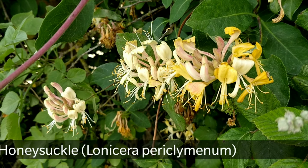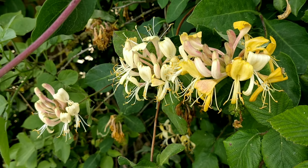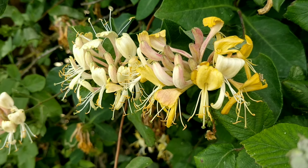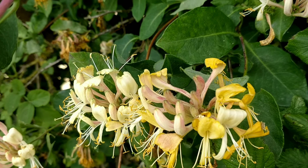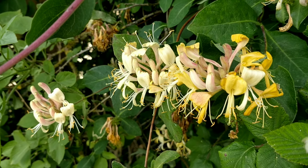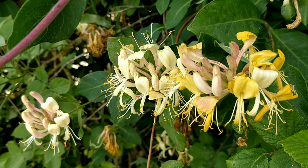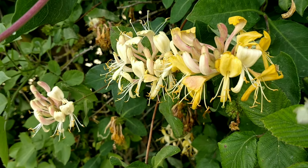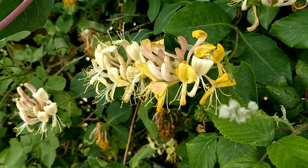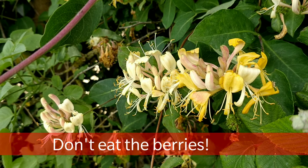This is honeysuckle. The flowers are edible and they make a nice tea when dried. So the trumpet-like flowers are a creamy colour and they go more yellow with age, and they've often got a pink or reddish flush to them. It's one of those plants that you'll often smell before you see it. It's got a nice strong sweet smell, and that smell is often stronger in the evening or at night when it's trying to attract nocturnal pollinators. But the berries of honeysuckle are poisonous, so don't eat the berries.